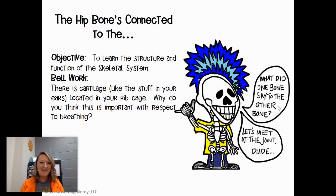Good morning, guys. Today we are going to be talking about the skeletal system and how our bones work together to help us have a structure and a framework for our body. So our goal today is to write some notes in our journal about the skeletal system.